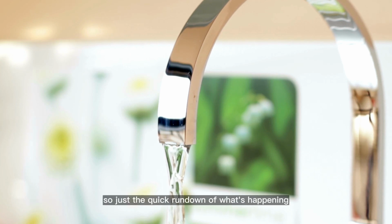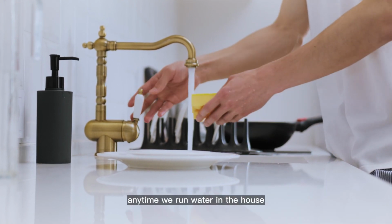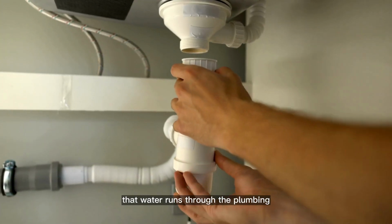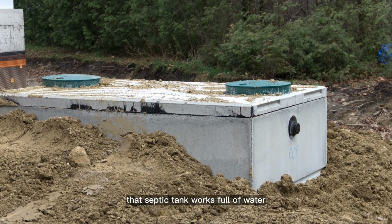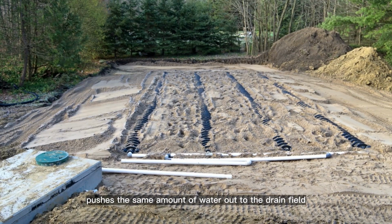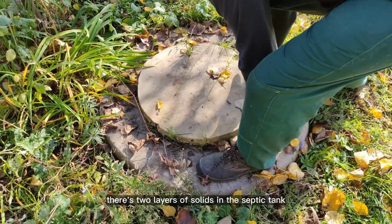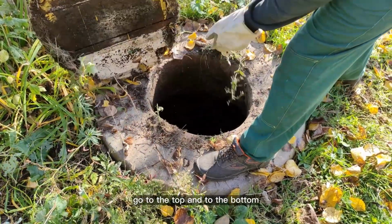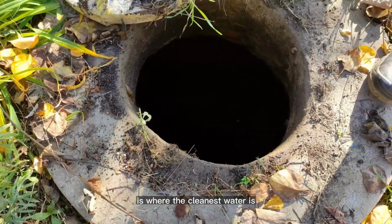So just the quick rundown of what's happening. Anytime we run water in the house, that water runs through the plumbing, heads out to the septic tank. That septic tank works full of water. So every ounce of water that comes in from the house pushes the same amount of water out to the drain field. There's 2 layers of solids in the septic tank. They separate and go to the top and to the bottom. And in the middle part of the septic tank is where the cleanest water is.